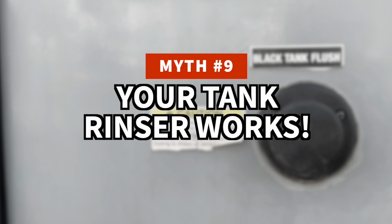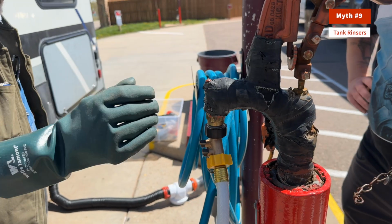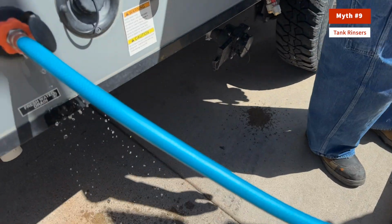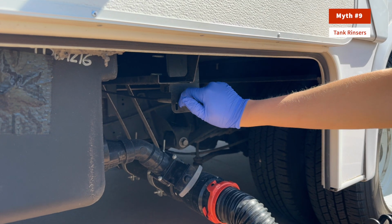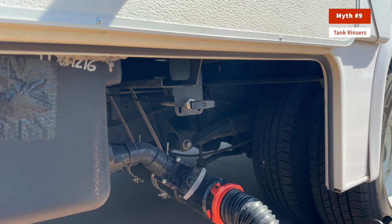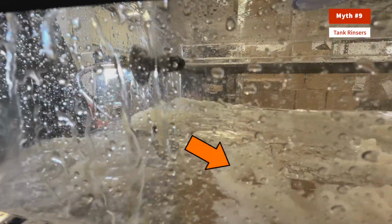Your tank rinser works. Rinsing your black water holding tank after dumping is always a great idea. However, just running a tank rinser with the valve open may not achieve what you're expecting it to. We highly recommend keeping the black water holding tank valve closed while you are using the tank rinser, and the reason for this is that the tank rinser is not as effective as you think that it is when it comes to spraying down the inside of the tank.